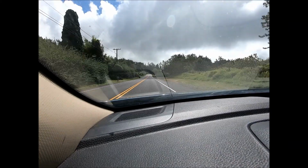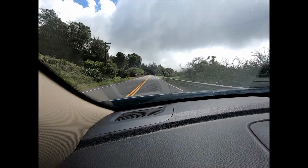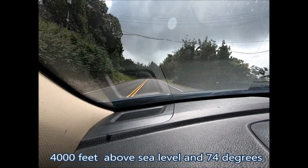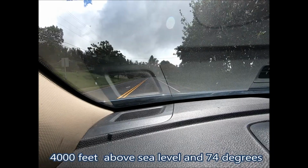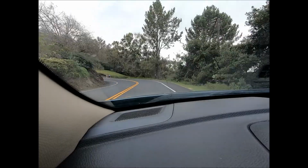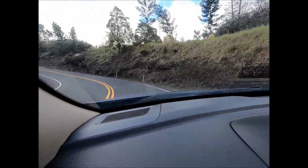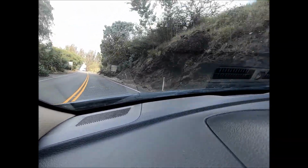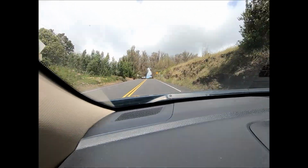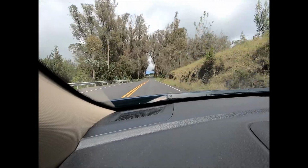What a nice house. 4,000 feet. And climbing. Now 74 degrees. We got at least 6,000 more feet. Watch for vipers, that gets me.